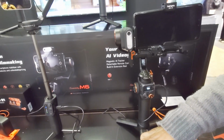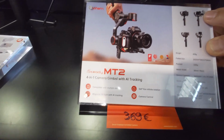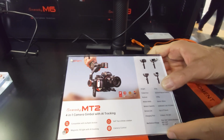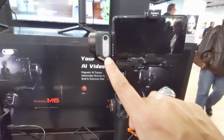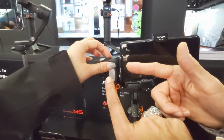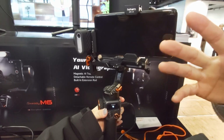That's a 4-in-1 camera, which means big camera, small camera, telephone, small camera, and action camera. Awesome. Okay, this is great. This is fantastic. Sorry, what is this? The flash? Is this the AI receiver? Yes, it's the AI receiver with the light, and you can control it with gesture.